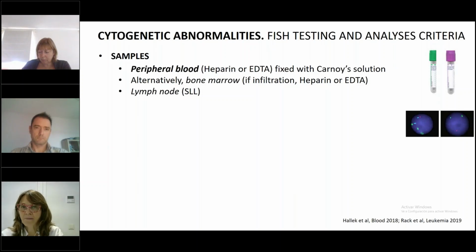So, summing up the FISH testing and analysis, the samples that we need to test are normally peripheral blood, because this is the sample in which we have the most infiltrating tumor cells. And these samples can be heparin or EDTA, no problem, because we don't need to establish cultures. We fix the cells, and alternatively, we can use bone marrow if it is infiltrated, or lymph nodes in case of small lymphocytic lymphoma.